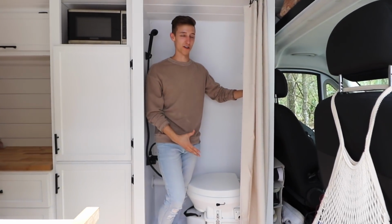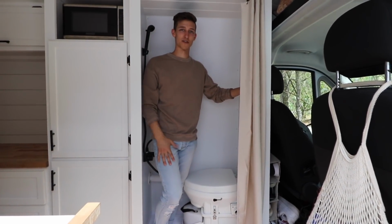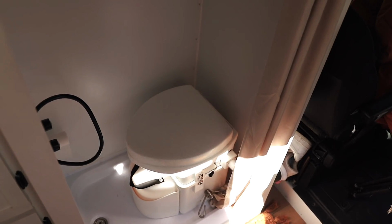We literally go pee all the time, especially at night. I'll wake up in the middle of the night and have to go to the restroom. This comes so in handy for that. It's just a Nature's Head toilet. You can go number 1 and number 2 in it, and it's pretty easy to clean up.